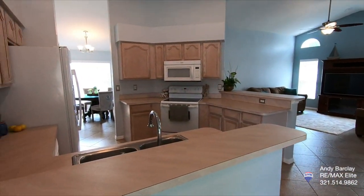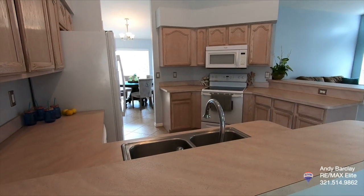Again, the home that we viewed today is 5102 Cocoplum Avenue in Melbourne, Florida.